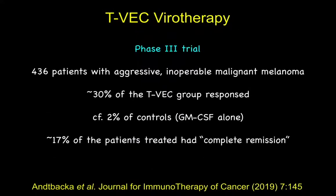The final 4-year analysis of the phase 3 study that led to FDA approval for TVEC showed a 30% response rate with a 17% cure rate, and overall there were significant survival benefits in patients with early metastatic disease and in patients who hadn't received prior treatment for melanoma. TVEC was the first oncolytic immunotherapy approved globally. That was in 2015. And although, as these data show, it's not perfect, it does illustrate the potential of this approach. And the reference is a review of the field that gives a more complete picture.